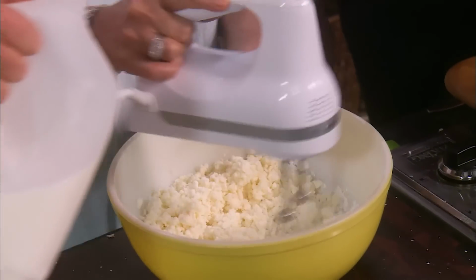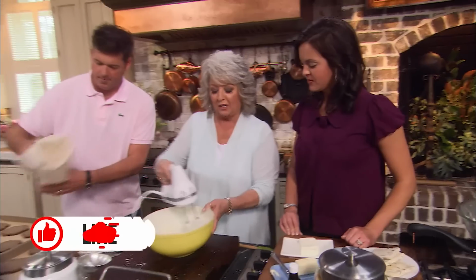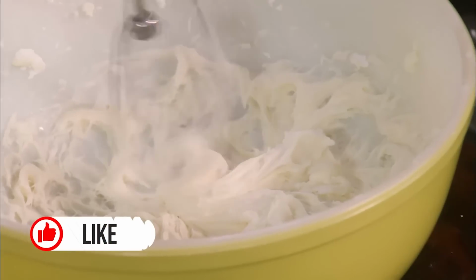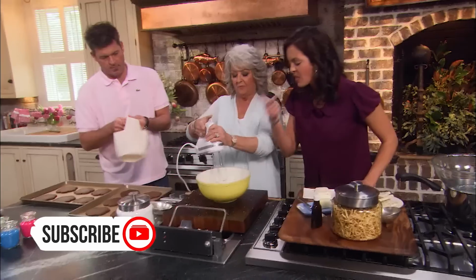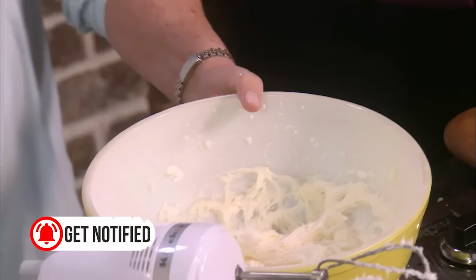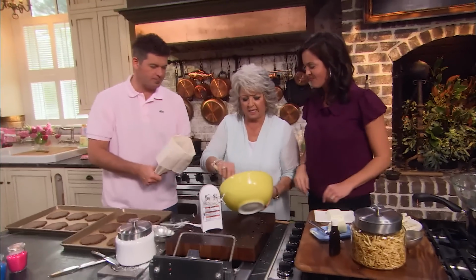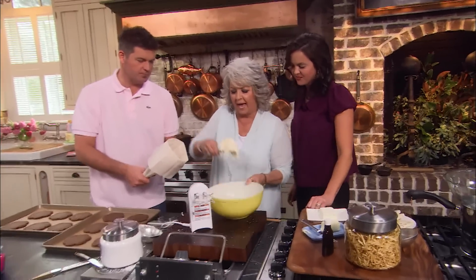Yeah. Liquid goes a long way, y'all, with powdered sugar. Ooh, that looks delicious. Doesn't that look delicious? I love cream cheese icing. I'm gonna just sling that frosting. You like it? All right. So let's put this in our piping bag.